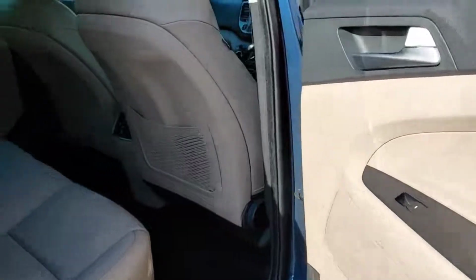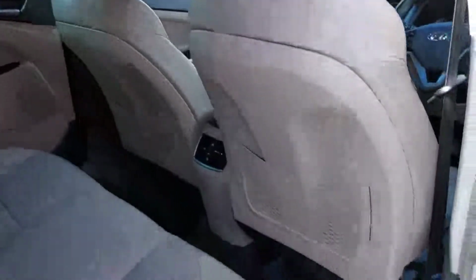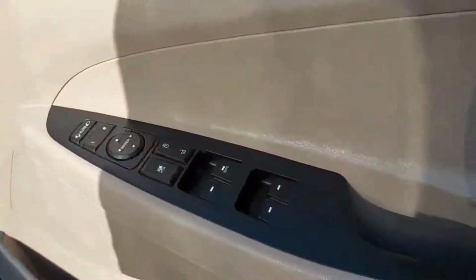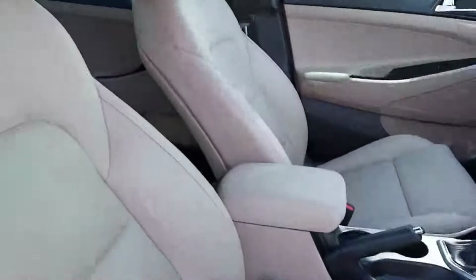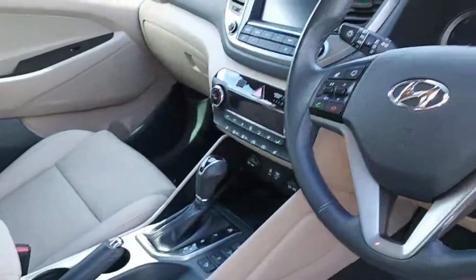So just taking a look into the back of the car here. You can see our seats are finished in full cream leather. And then just moving on into the front of the car. We have electrical folding mirrors. We have our armrest, our handbrake, and this is an automatic.